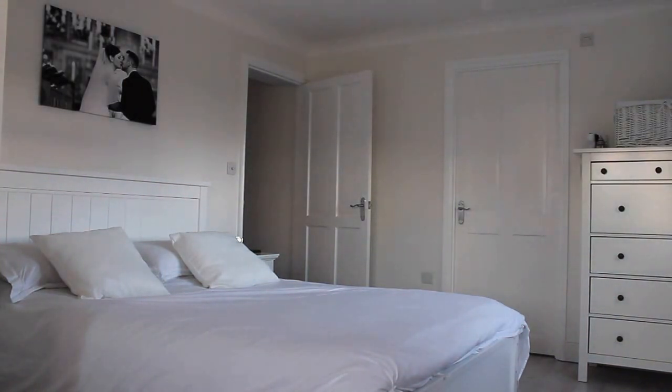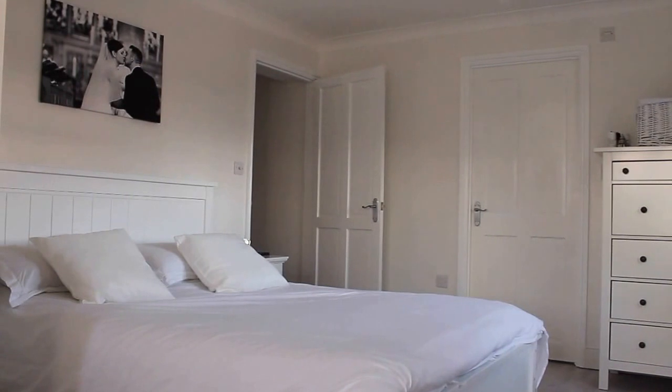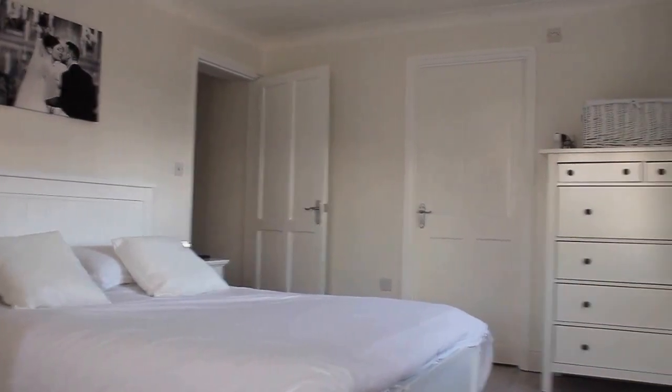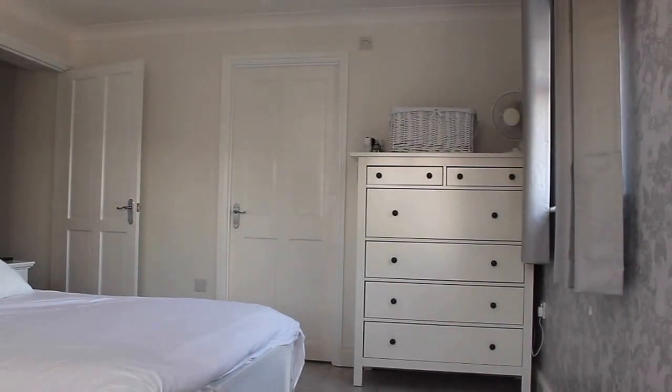The canvas on the wall is one of our wedding pictures, and that was from Photobox. The chest of drawers over there is from IKEA and that was £140. The basket on top I actually bought in the walk-in wardrobe to go on top. There's a few in there already.